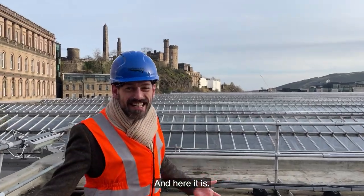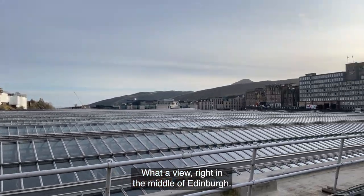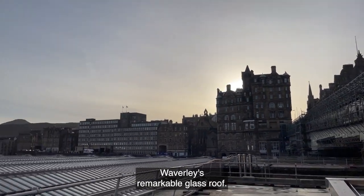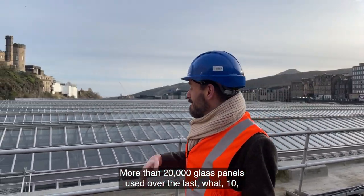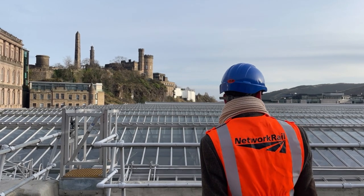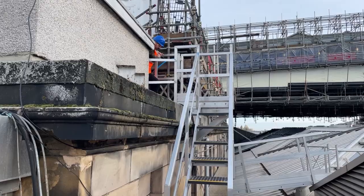And here it is. What a view. Right in the middle of Edinburgh. This is the vast expanse of Edinburgh Waverley's remarkable glass roof. More than 20,000 glass panels renewed over the last 10, 12 years or so. Right across there. Absolutely vast, right in the heart of the city.